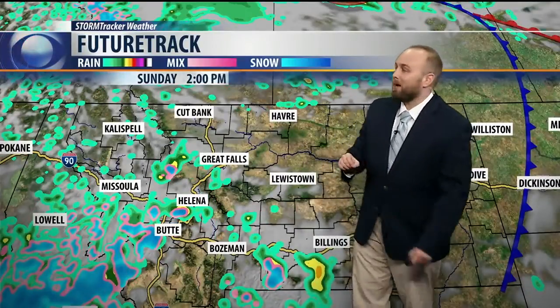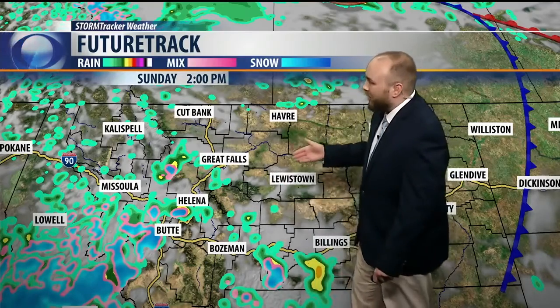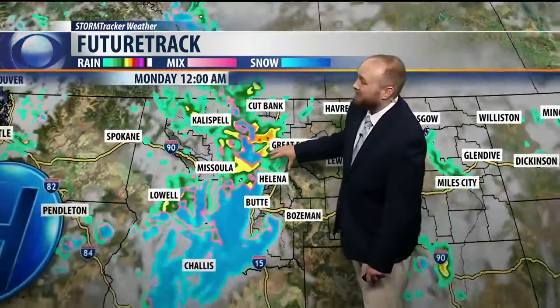Some of us could even see some mostly sunny skies. But by around 2 p.m., we're going to be looking at a second wave of showers and thunderstorms making their way into our area. So tomorrow afternoon, it will be a very rainy afternoon. And we could even look at by 6 p.m., this blue stuff, that snow, that's going to be creeping up towards us. We are looking at elevations around 5,500 feet and higher being under a winter weather advisory, because you could be expecting 3 to 6 inches of snow if you live at or above that 5,500 feet mark.